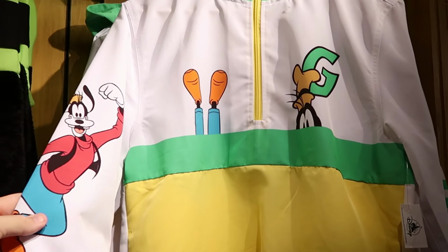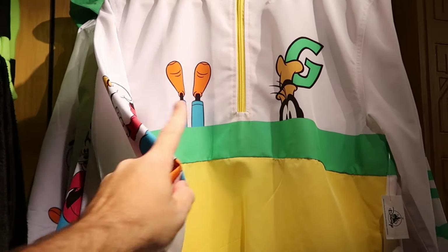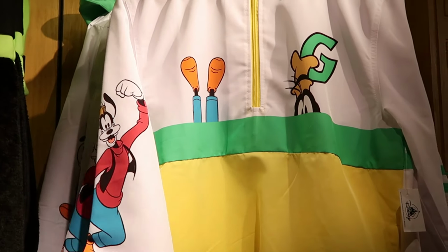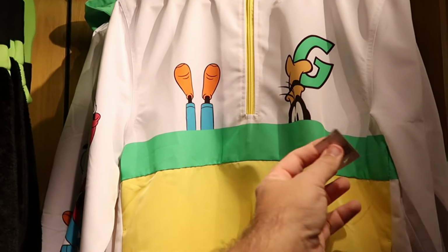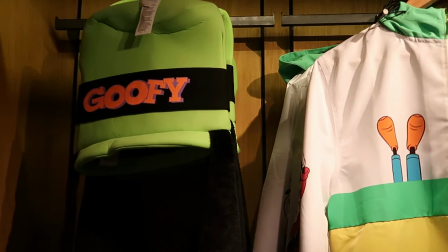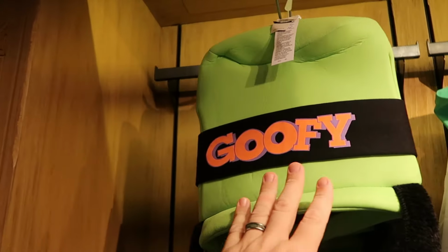Here's actually some brand new park arrivals just in. This one is the quarter zip windbreaker. You got the G for Goofy, he's upside down, and then you have the whole graphic on the sleeve. Definitely nice for a really windy day here in the parks. That one is $50.